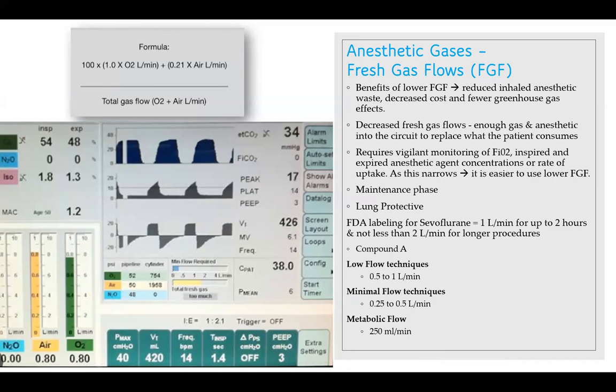Many people say, okay, well, I'm going to induce with this much oxygen and then I'm going to turn it down. It can be lung protective as well if you are following these rules. One of the concerns, and this is with sevoflurane, and it's based on an FDA label, which is outdated, but to get anything approved by the FDA, well, you know, it takes years. They mislabeled it. They said that it was based on compound A, causing toxicity to the liver if you used low fresh gas flows. So then they come back and say, well, you now have to use 1 liter per minute for up to 2 hours and not less than 2 liters per minute for longer procedures. Well, that's how they labeled it when it started.